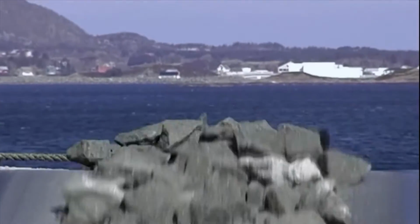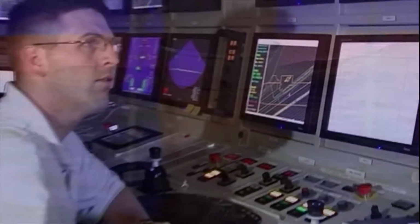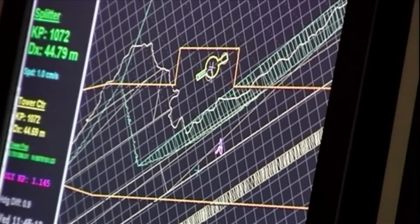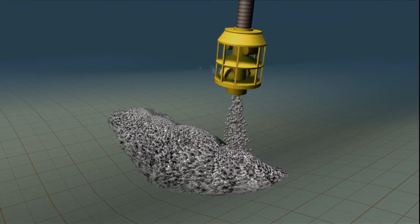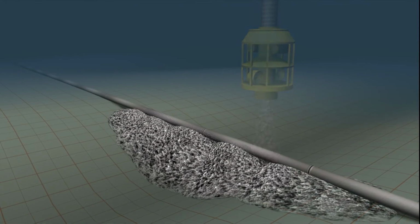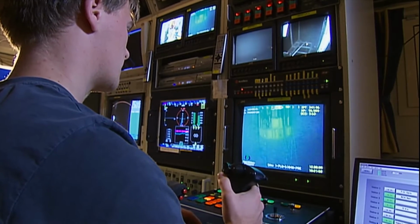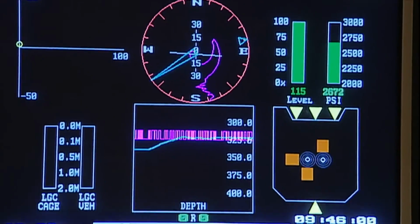Once at the job site, it uses a flexible fall pipe to place the gravel on the pipe pathway. Computers create a 3D model of the seabed and the path where the gravel needs to be placed. This method allows the crew to place the gravel precisely where they need it. At these sort of water depths, you've got a problem because you haven't got that degree of control. Whatever's doing the work down there is a huge distance away from the mothership, and they've got to still present a flat, smooth profile for the pipeline then to be laid upon.